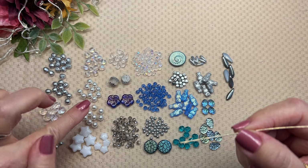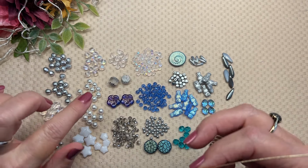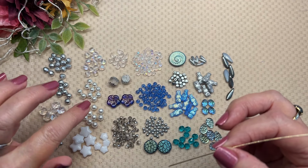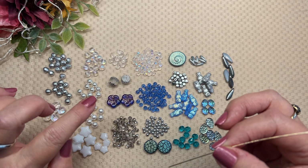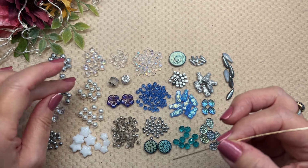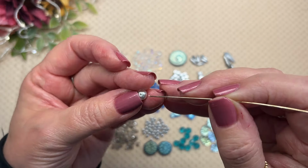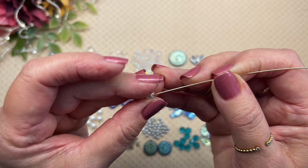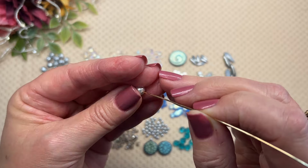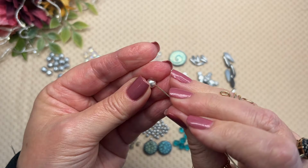And then there are two Czech glass pearls in this mix. One of them is called a pearl wedding round Druck, and one of them is called a Christmas pearl. So I am actually not sure which is which, but I think this is the Christmas pearl because my wire isn't going through the hole. Hold on, I'll just try to show you, get my finger out of the way. Oh, you know what? It might have too small of a hole for this wire.